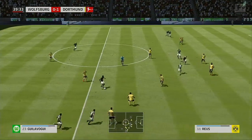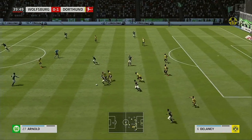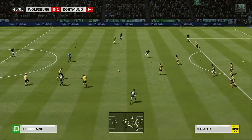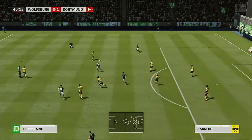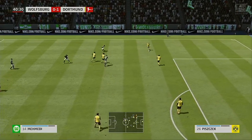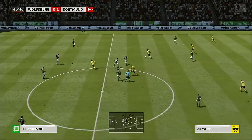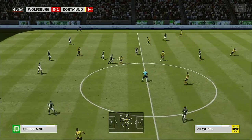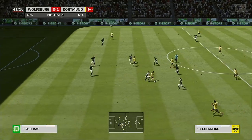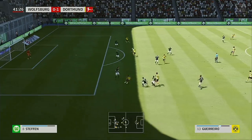Stefan. Now Kimmich. Maximilian Arnold. Joshua Kimmich. The defenders managed to get in the way there. Sancho. Pass check. Delaney. Axel Witsel. Axel Witsel. Marco Reus. Delaney. He's coming forward with some danger.